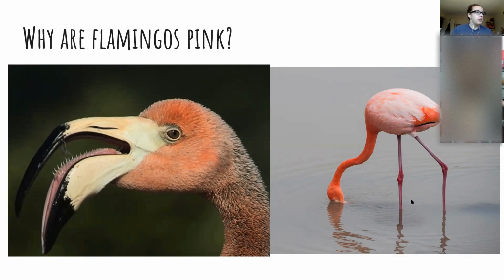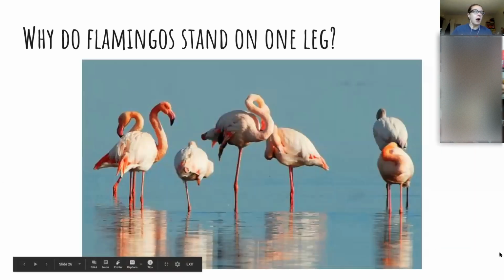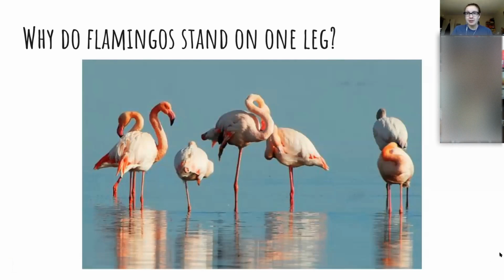Okay, so another question you might have about flamingos is, we've probably seen them doing this, right? So why do flamingos stand on one leg? Well, actually, this question has caused quite a few arguments between different scientists. So there's a couple different reasons that people think they might do it.